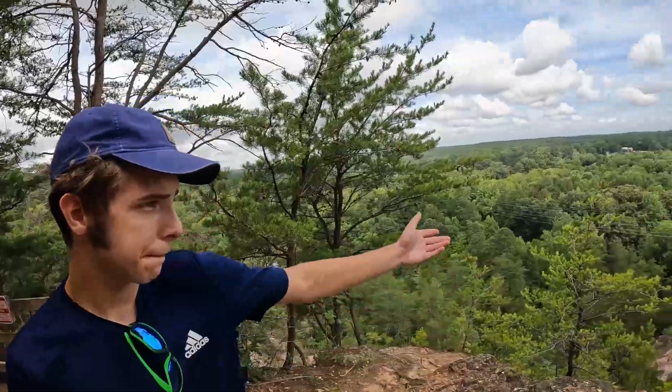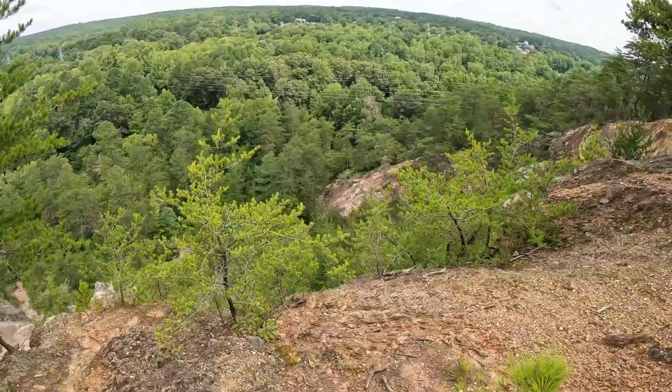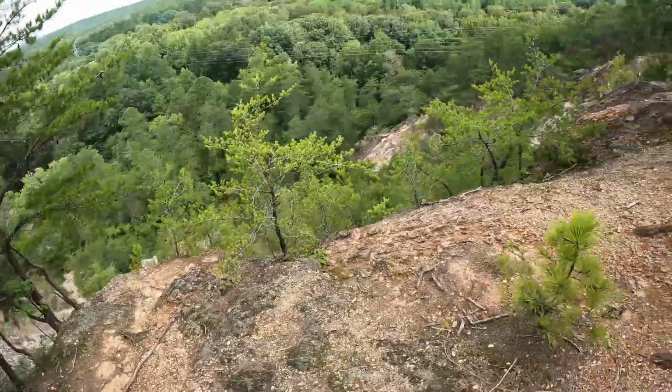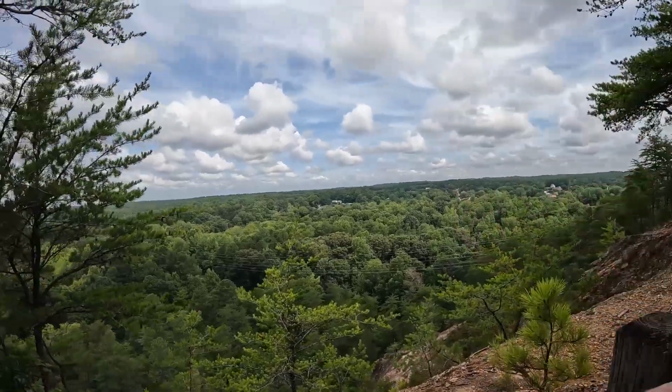We're at the overlook. One of the main features of the park is this nice overlook. Really good view, and the Eno River runs down below it. And then you have the quarry. But yeah, man, check out that overlook. It's pretty cool.